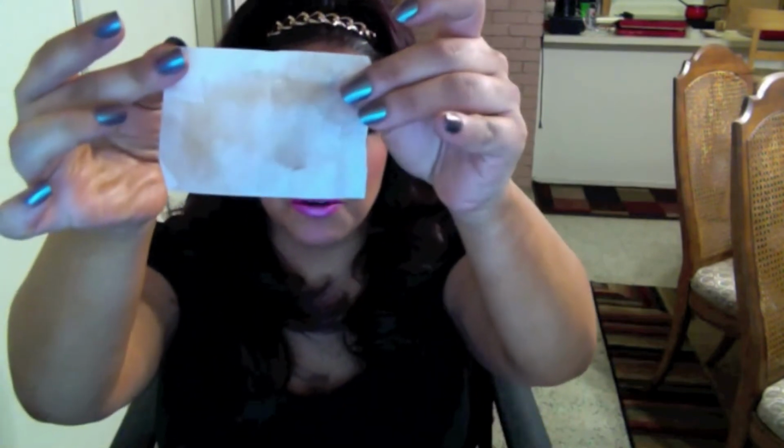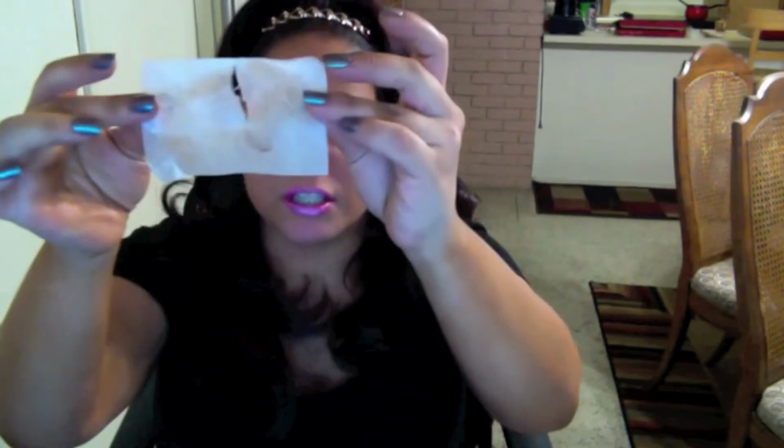oily skin. You guys want to see that? It's pretty gross. Ew, am I showing you guys? I can't help it. And you always feel so accomplished. Like, when you see your nasty oil on here, you're always like, oh, good. So, yeah. Okay, that was in my hair.